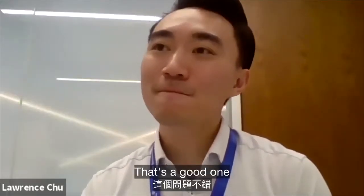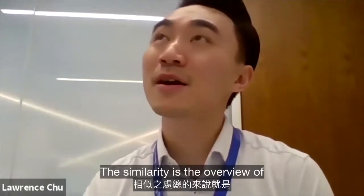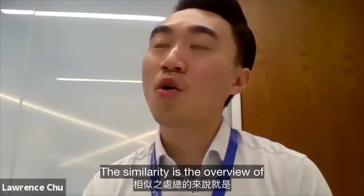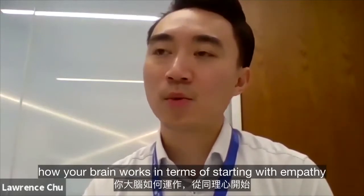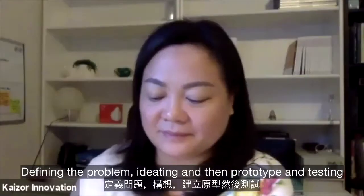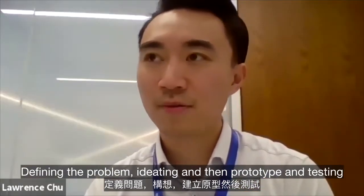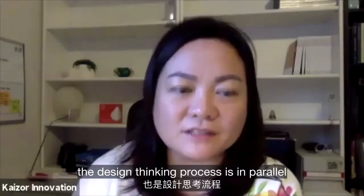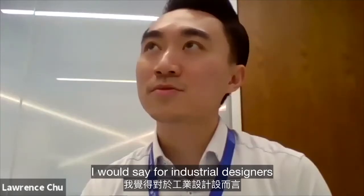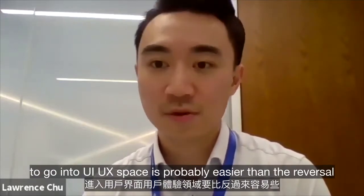That's a good one. So there are similarities and there are definitely differences. The similarity is the overview of how your brain works in terms of starting with empathy and defining the problem, ideating, and then prototyping and testing. The design thinking process is in parallel. Yeah. I would say for industrial designers to go into UI UX space is probably easier than the reversal.